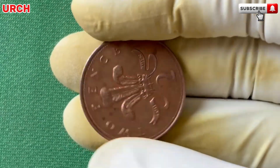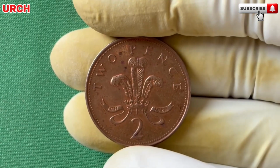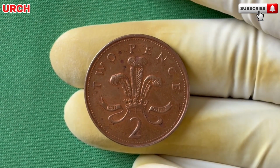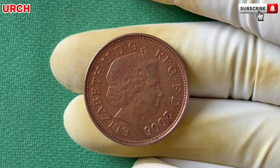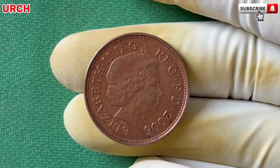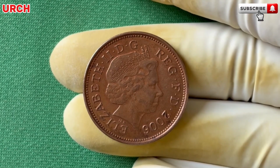In 2006, the world was watching the evolution of a digital age, yet within the United Kingdom, the Royal Mint continued to produce coins rooted in centuries-old tradition. The 2 pence, introduced in 1971 during decimalisation, was still a staple of British coinage. But in this particular year, something unique happened, something that turned an everyday object into one of the most sought-after collectibles on the planet.